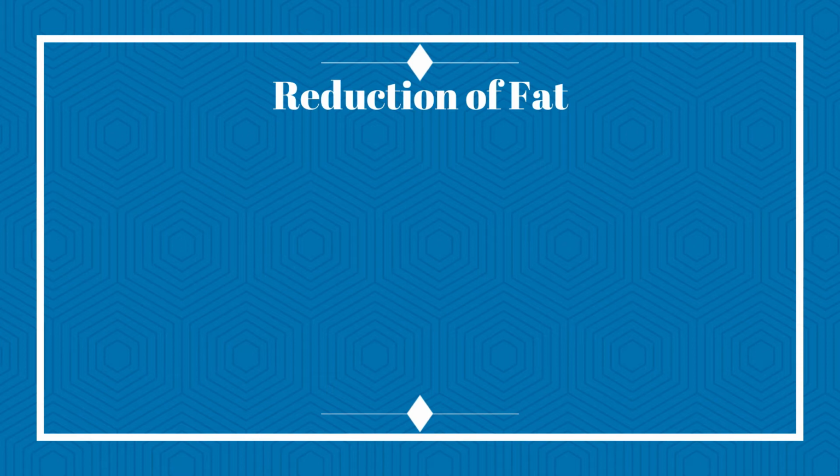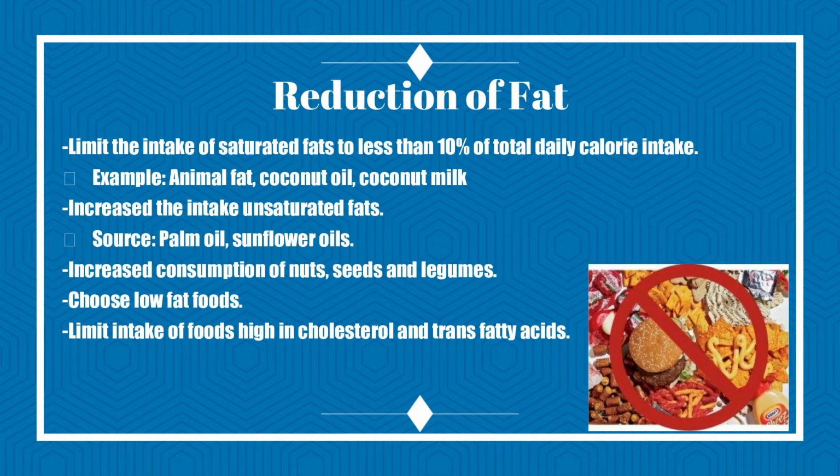The third point is fat reduction. To avoid ischemic heart disease, we must limit the intake of saturated fats to less than 10% of total daily calorie intake, such as limiting the use of coconut oil and coconut milk, and using low-fat or skim dairy products. We also need to increase the intake of unsaturated fats like palm oil and sunflower oils.